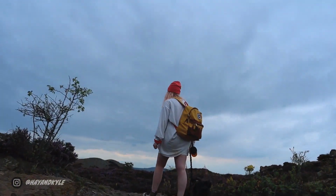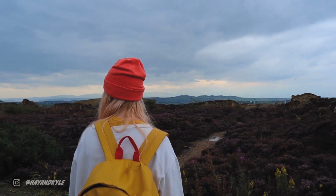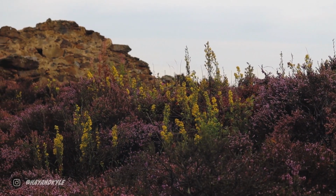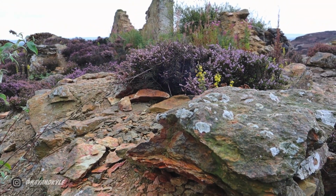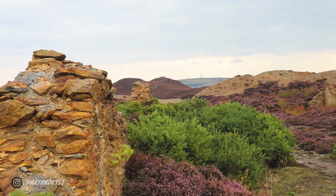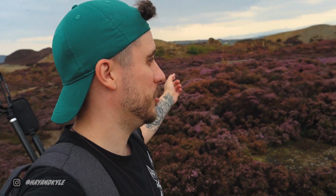What is it? Just full of flowers and bushes. Well, if this was an abandoned building, it's barely even that anymore. There's just sort of a perimeter wall, and then on the inside it's packed full of purple heather and sort of wildflowers. No idea what this used to be, but it looks pretty cool now.